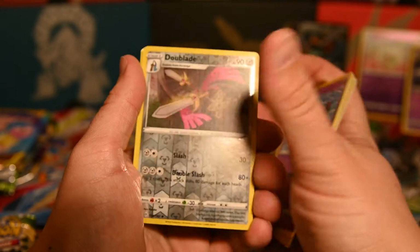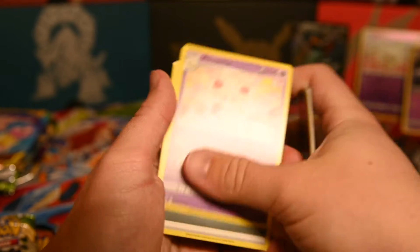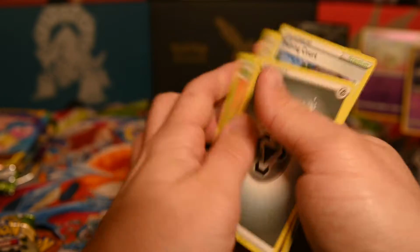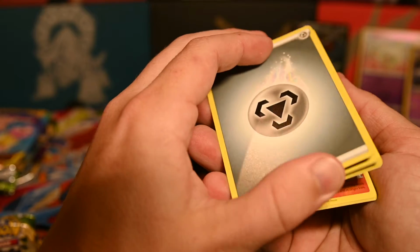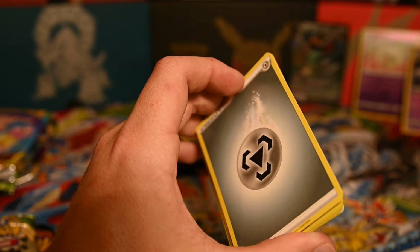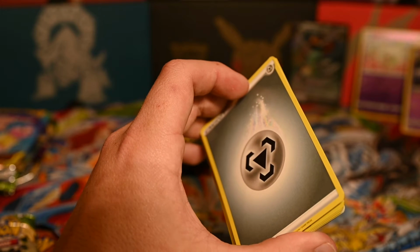I didn't do the pack. So let's see. Alcremie. Okay. Energy, Training Court, Doveblade again, and Lombre. So, oh well, there. This was Rebel Clash. Let me try to keep my best voltage.